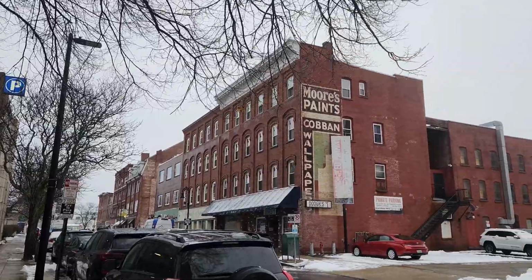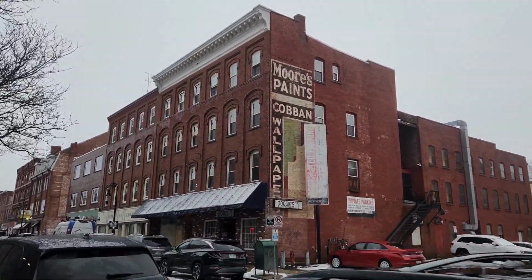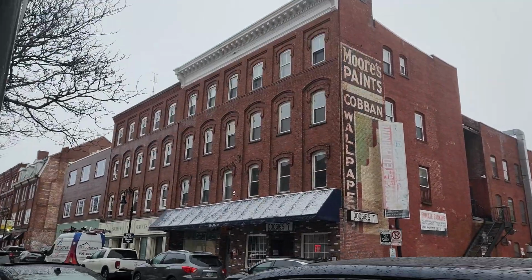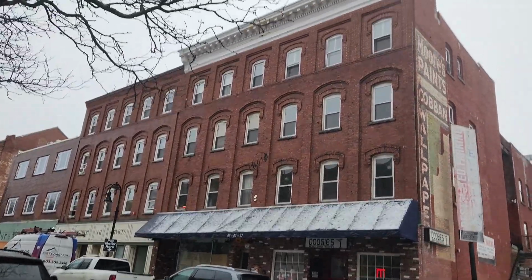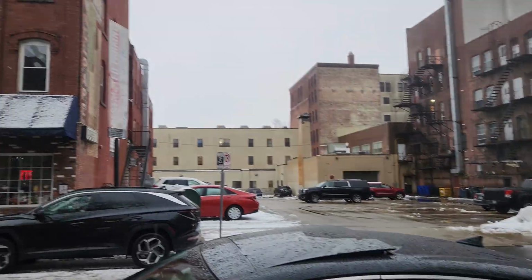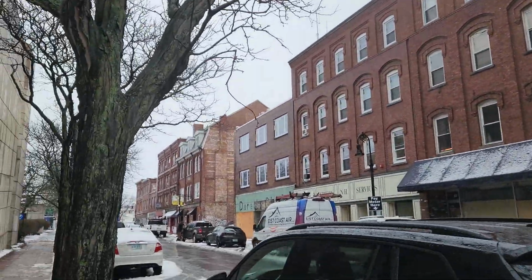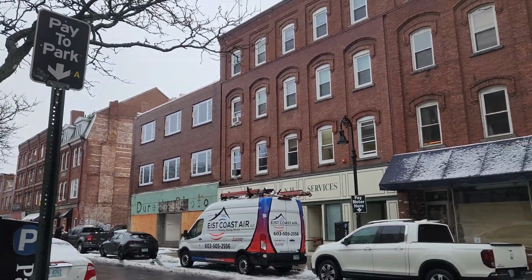It still has some of the old advertising mural on this building, the Morris paint and whatnot. That's where I would have bought my Benjamin Moore paint back in the day. I would have been here. I would have been coming here weekly. So that's kind of neat. There was a building located in between these two that got destroyed or burnt down at some point. But I've always loved this area. It's just really cool looking.